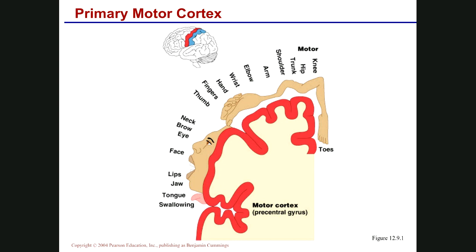They don't. And so it doesn't have anything to do with how big your body part is. It has to do with how much motor control you have over it. Find the trunk on here, and you can see, even though it's the biggest part of our body, there's very little brain power devoted to the trunk. Because what can you do with your trunk? You can bend this way or that way, you can straighten, you can do things like that. But that's about it.